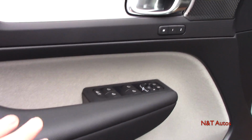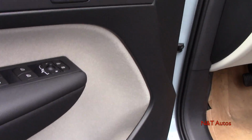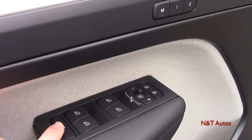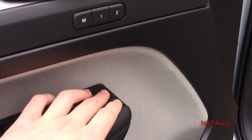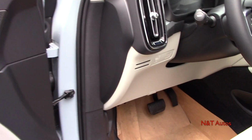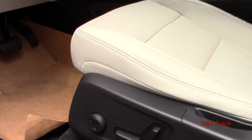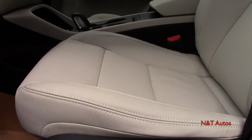But take a look at this. This is all carpeting over here. And you have a huge storage bin down here with a bottle holder. You have child locks and the window locks back here. Your regular window controls, mirror adjustments, and your lock unlock. You also do have 2-person memory. Nice little Volvo accent down here. We also have 12-way power adjustable leather seats.